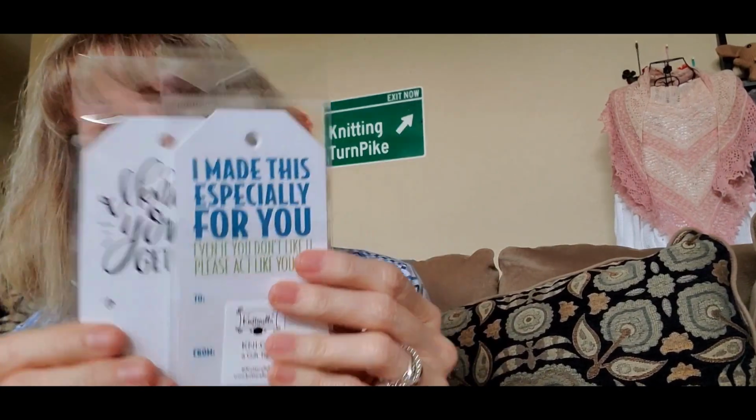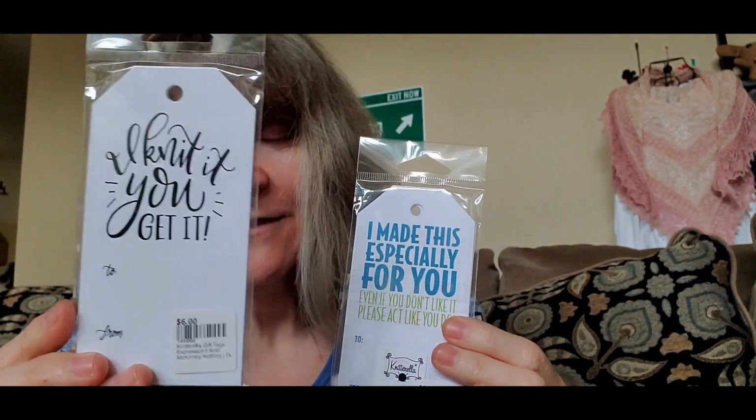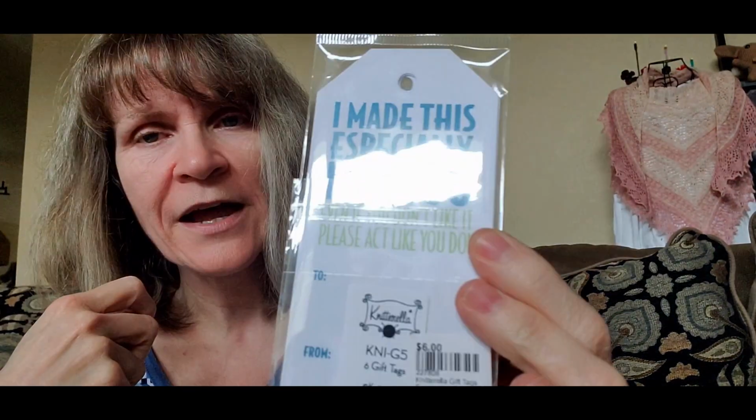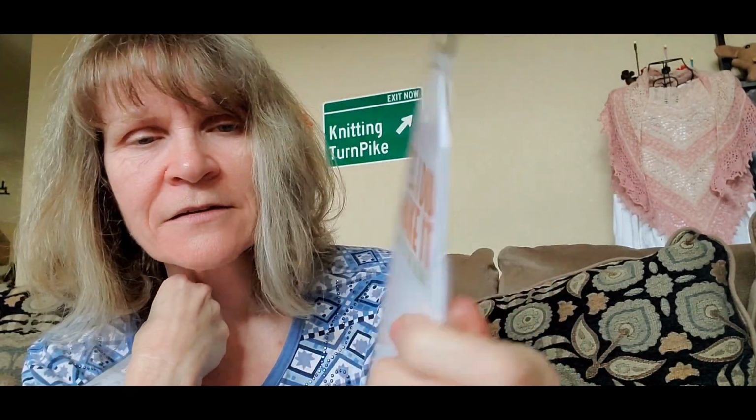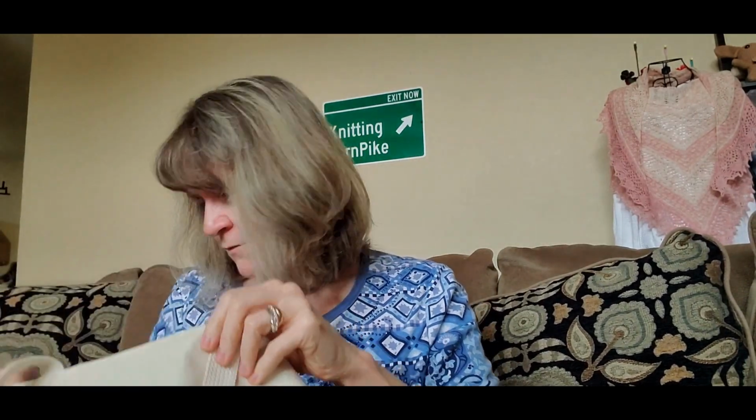Oh, I actually bought these little tags that say, I knit it, you get it. Very cute. And then this one says, I made this especially for you. Even if you like it, please act like you do. And it also says, yes, I did make it, and no, you can't return it. So I thought those are really, really funny and cute.